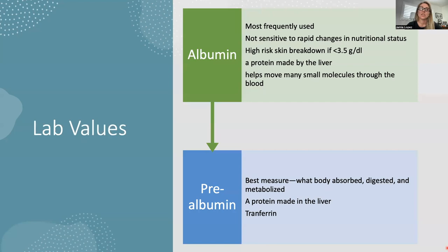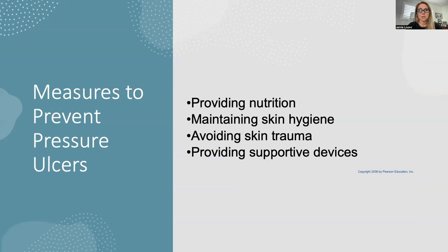So, measures to prevent pressure ulcers. Providing proper nutrition: vitamin C, we need protein, we need hydration for our patients. We have to maintain skin hygiene, which means giving them at least a daily wipe down or sponge bath, keeping their peri area very clean and dry, and avoiding skin trauma. This would be properly moving patients in their bed, which we're going to go over in lab, how to move someone up in the bed using a draw sheet rather than pulling them up by their arms.